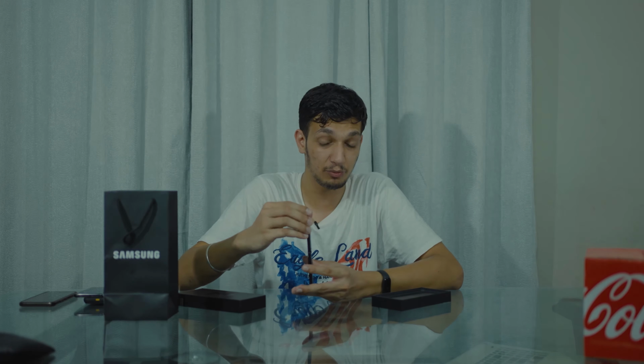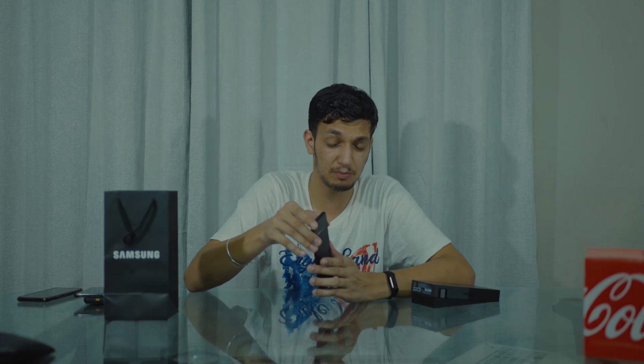Guys, seriously, this device is one of the mainstream foldables, and yeah, definitely Samsung has got all the beans right here. I guess this is the first premium device that I have bought in forever. So yeah, definitely that is such a surreal thing for me, such a big deal to me. Yeah, so I am enjoying each and every moment with this device.